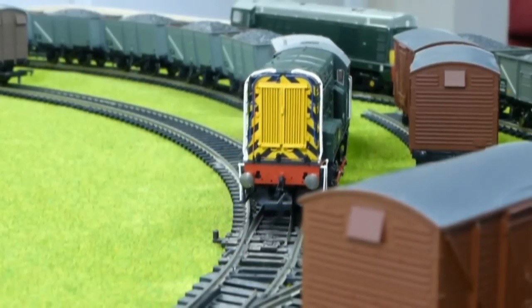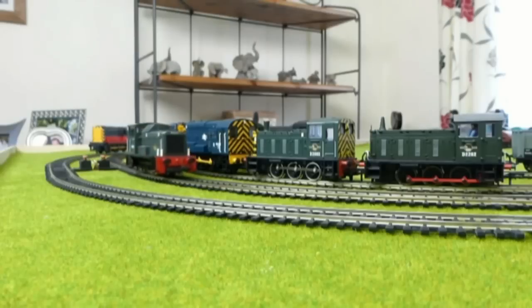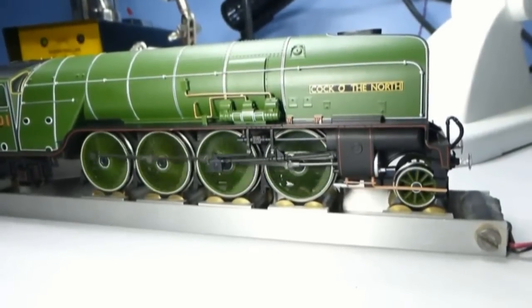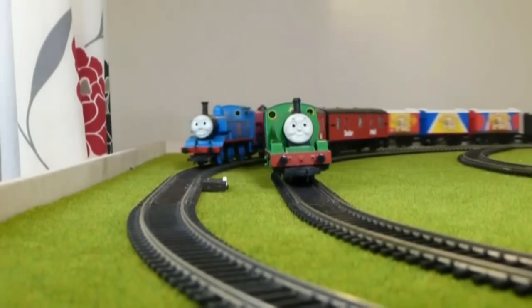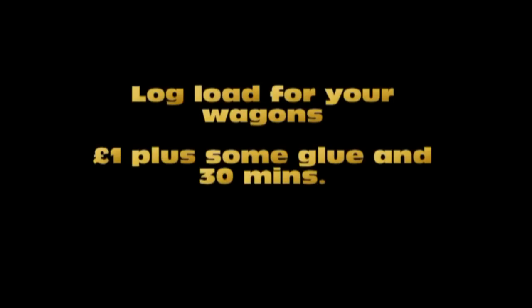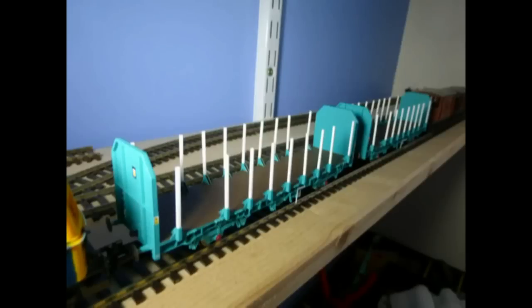We are currently watching a Hornby Class 08. Now we have two railroad models by Hornby. But I'm going to show you how to quickly make a log load.